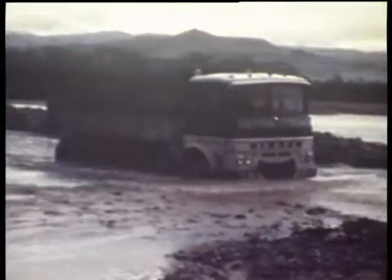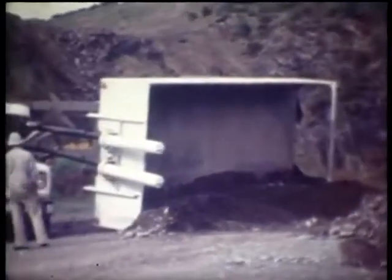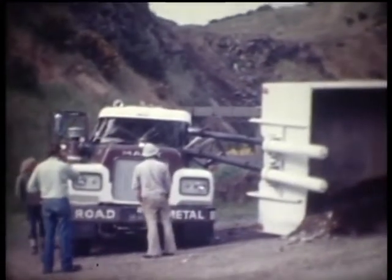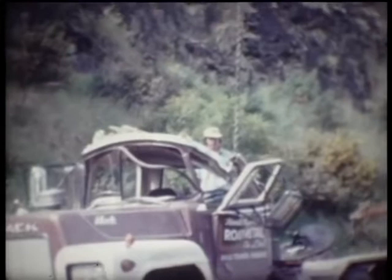Despite the rough conditions the Road Metals crew found themselves working under, they had very few mishaps. But like every operation, disaster can strike. This Mack was jackknifing while tipping when it fell over. But once they pulled the cab back into shape, it was driven back to the yard for repair.